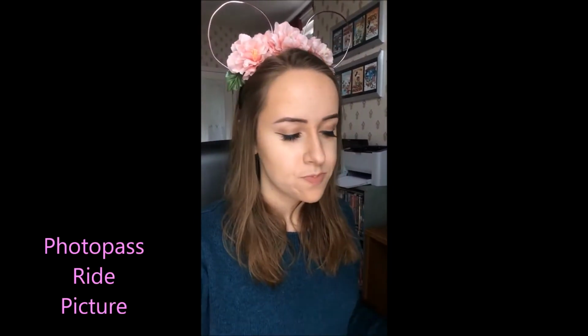Now, the last thing I bought from the park was one of these Photopass souvenir photos. And it was a ride photo from Buzz Lightyear's Laser Blast. So, as you can see, very handsomely sporting the mini ears that I'm wearing at the moment. Looks of concentration are fantastic. But we ended up buying that. They did a deal where if you bought 2 photos, so we got 1 each, you got a discounted price. So we thought, why not? But that was the only ride photo we bought, but it was a good one to buy. So that's now stuck on my wall in my bedroom.